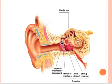It has the malleus, which is the hammer, which is one of the smallest bones in your body. There are three small bones: the malleus, the incus, and the stapes, or the hammer, the anvil, and the stirrup. Either the Latin terms or the English terms for those are acceptable. But collectively, they are called the ossicles. And they are those tiny bones in your ear.